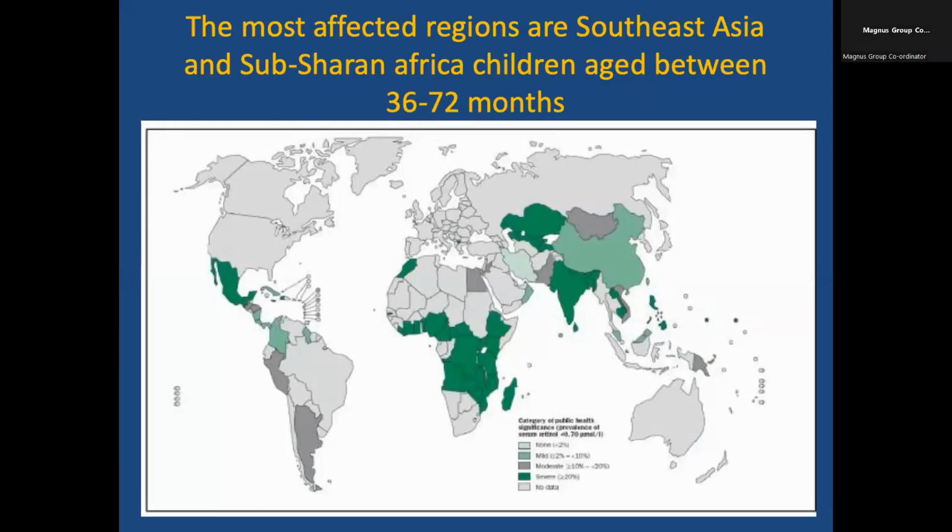Vitamin A deficiency is highly prevalent among children aged 36 to 72 months. The most affected regions are Southeast Asia and Sub-Saharan Africa, in countries where the diet is low in animal products but rich in cereals.